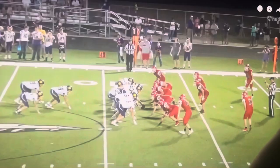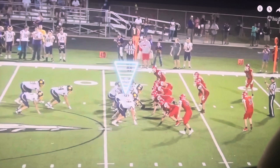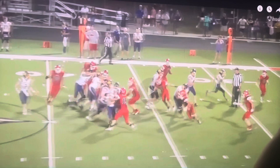All right, next play, three-point stance again. Here we go. Again, that's something that he needs to work on right there. That's what he's going to get flagged for, especially in the college game. They're very keen on getting after players like that. Again, you have to get underneath those shoulder pads, flip your hips, drive the guy. So, again, player development needs to take place. His technique needs to get better.